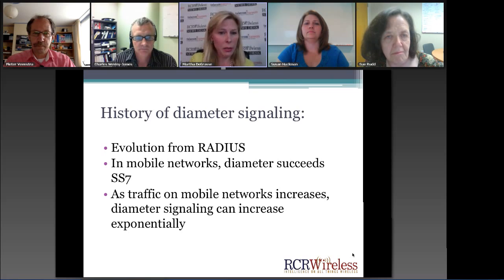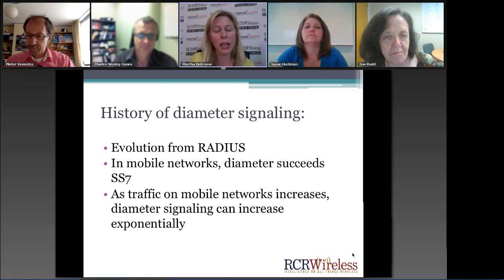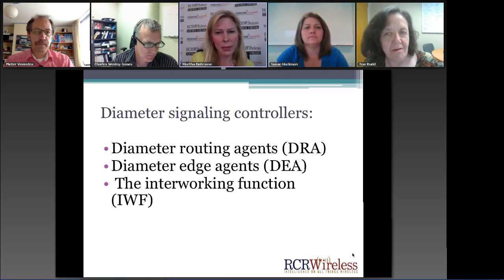Very quickly, a history of diameter signaling. It did evolve from the RADIUS protocol in IP networks back in the 90s. In mobile networks, diameter succeeds SS7, and as traffic on mobile networks increases, diameter signaling can increase exponentially because each mobile device generates multiple signaling events when it accesses the network. Diameter signaling controllers involve diameter routing agents, diameter edge agents, and usually an interworking function, IWF, to enable communication between different network protocols. Now, with that brief introduction, I'm going to hand it over to Sue Rudd at Strategy Analytics for some more in-depth information.